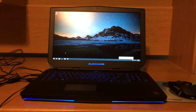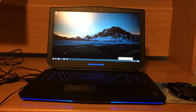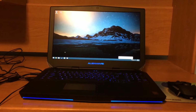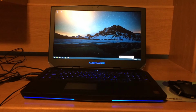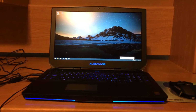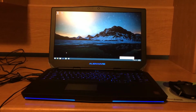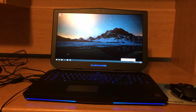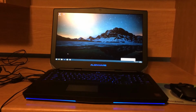The thinness. Now, my first recent Alienware laptop was the 17 that came out in 2013, and it was pretty big. It was very, very thick, and it kind of irritated my wrist when I was playing games, when I was resting my wrist on it. And with this, it shrunk down a bit. It still bothers me a little bit, but it's a pound lighter, and it isn't as uncomfortable, so that's a plus.